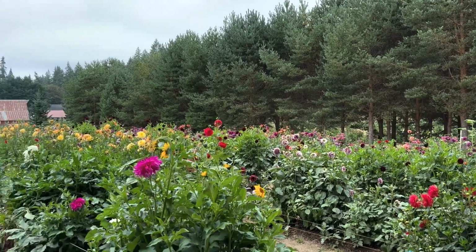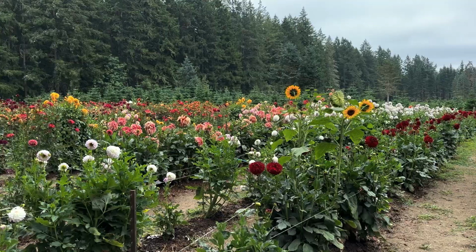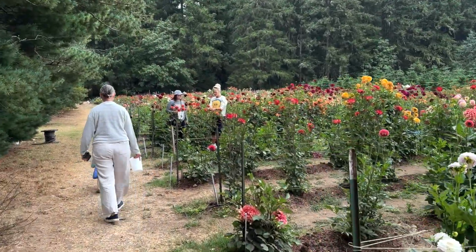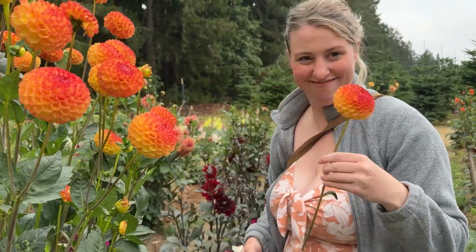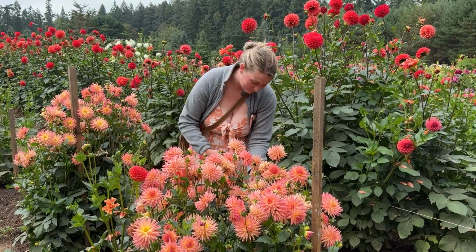And then when we came back into town, we decided that one of our bucket list things we wanted to do was go to a U-pick dahlia farm, and we found one on Bainbridge Island. And it was just so overwhelmingly incredible. Like, all of these were so amazing.